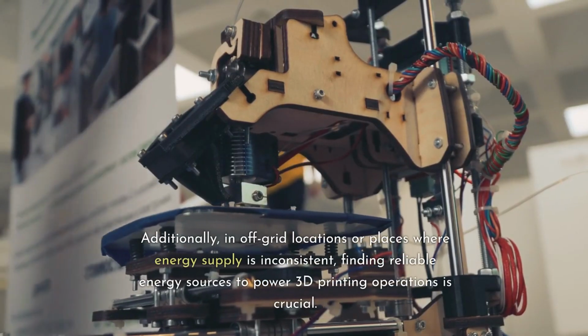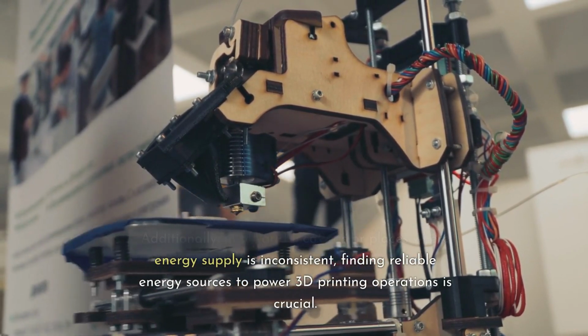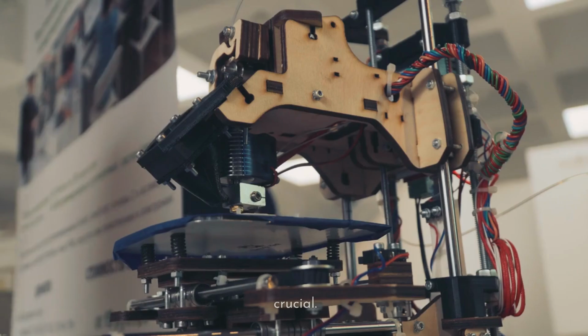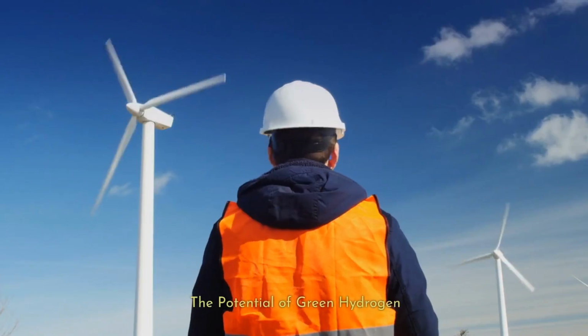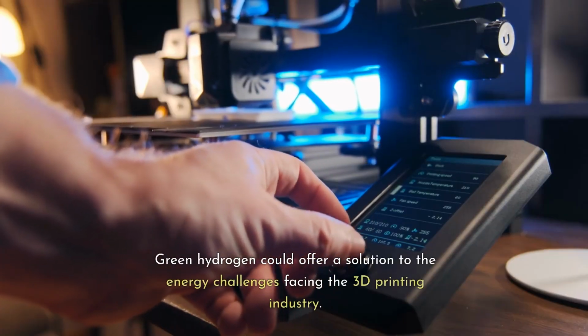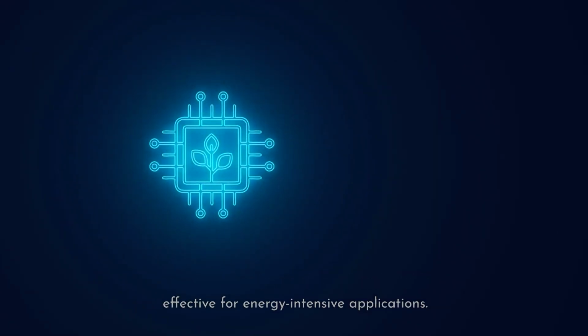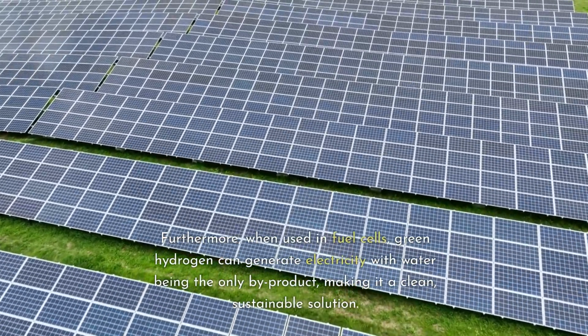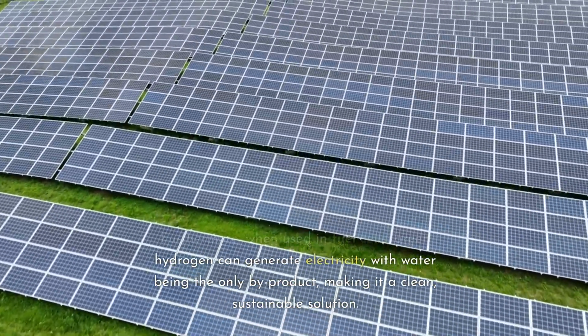Additionally, in off-grid locations or places where energy supply is inconsistent, finding reliable energy sources to power 3D printing operations is crucial. This is where green hydrogen comes into the picture. The potential of green hydrogen. Green hydrogen could offer a solution to the energy challenges facing the 3D printing industry. As an energy carrier, green hydrogen has a high energy content by weight, making it highly effective for energy-intensive applications. Furthermore, when used in fuel cells, green hydrogen can generate electricity with water being the only byproduct, making it a clean, sustainable solution.